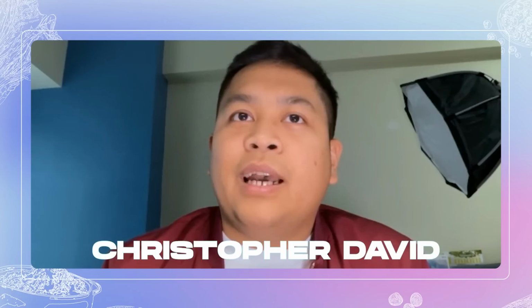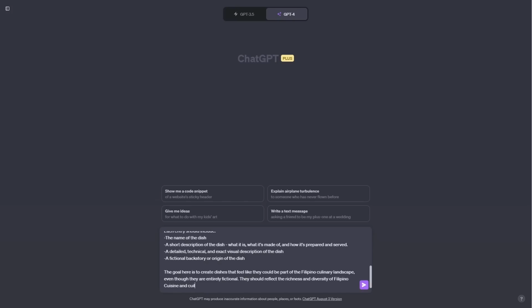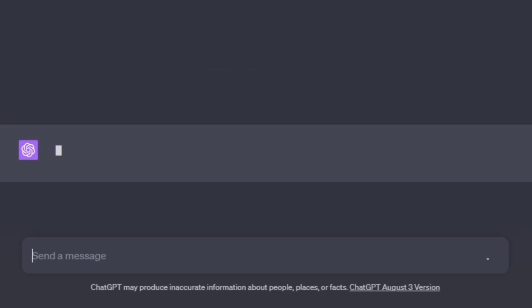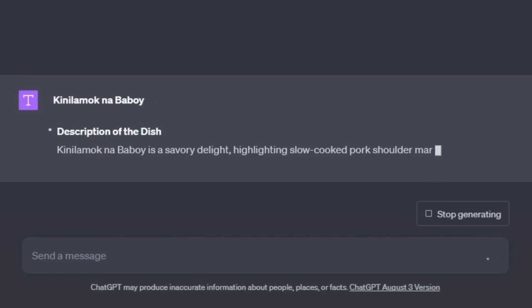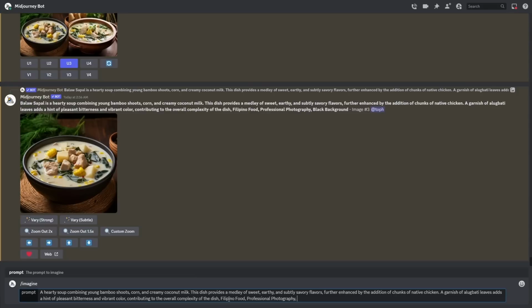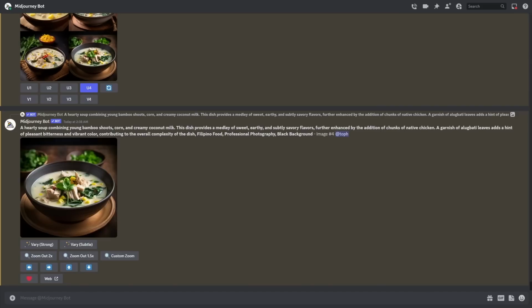So this Filipino developer named Christopher David recently went viral because of his Filipino dishes that were generated by AI. I thought of like asking ChatGPT to create original Filipino dishes. It always gives out like yung mga random na like combinations, mga fusions, or like twists lang sa existing dish. So isang mga ginawa ko, sobrang specific din yung mga prompts and there's a lot of iteration.